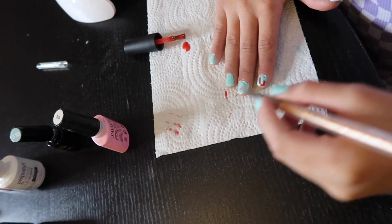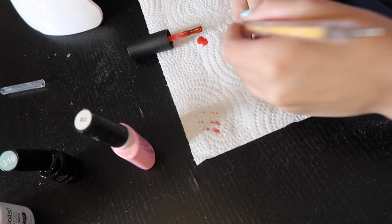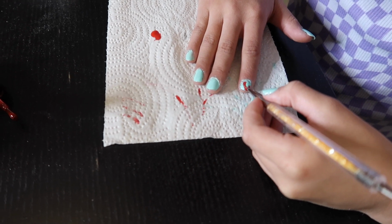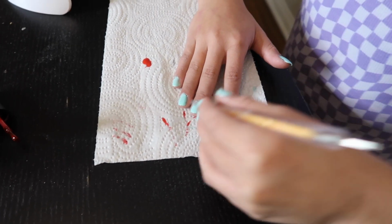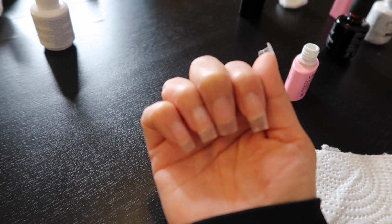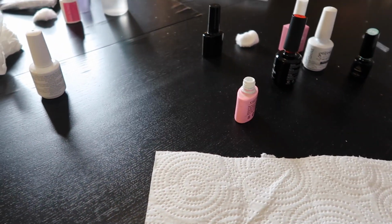Don't mind how dirty they are, guys. She's doing a candy cane. Okay, that's good. Oh, wow. You're making a mess. So she's doing her candy cane. With my shaky fingers. Yeah, she's gonna cure it and finish her candy cane. This is the way the nails look after I cut them, file them, and buff them, and now we're gonna paint them.